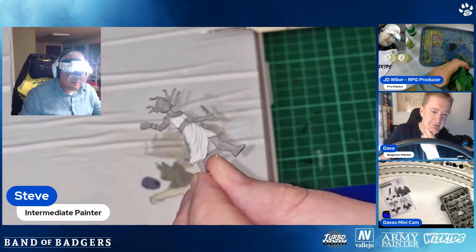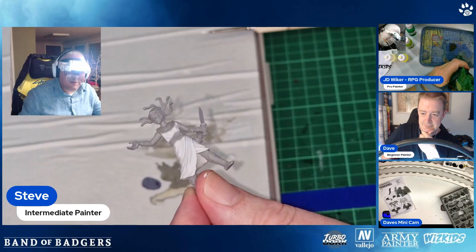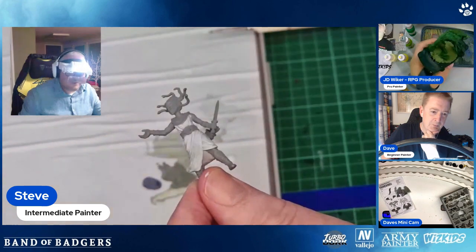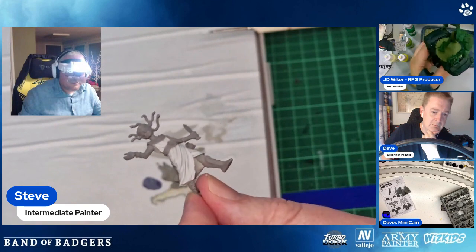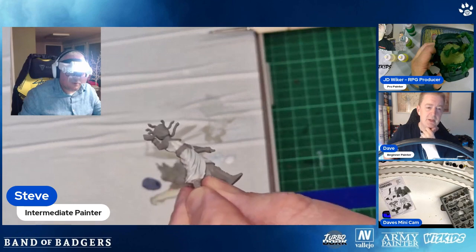I'm trying to layer up the white tunic. Obviously, the camera light blows it out completely, so you can't see the definition, but it is there. I can see it. And I'm quite excited about the skin color.